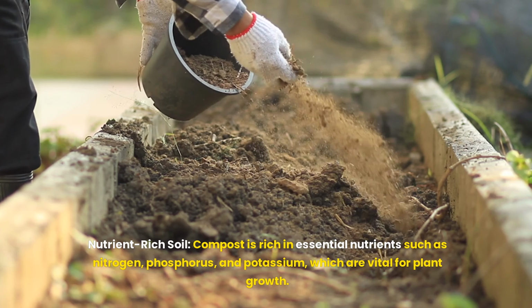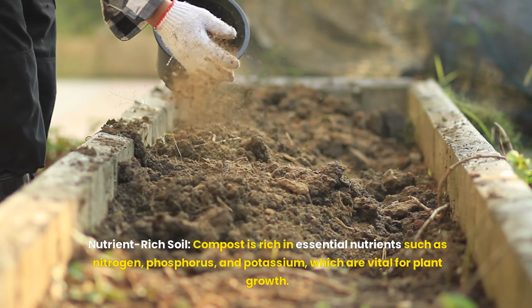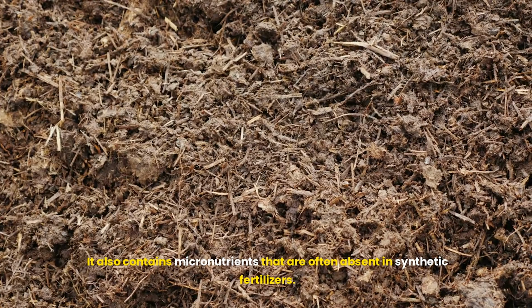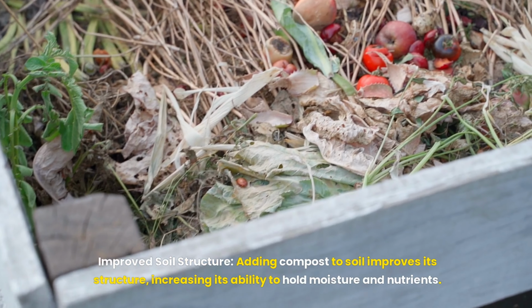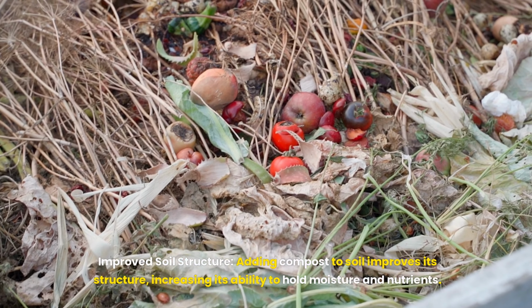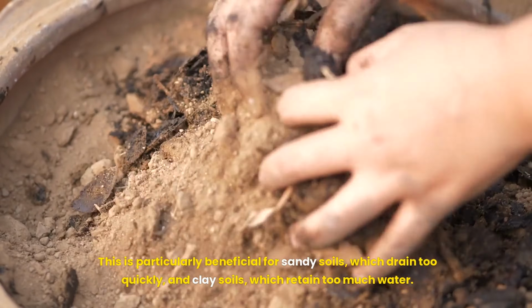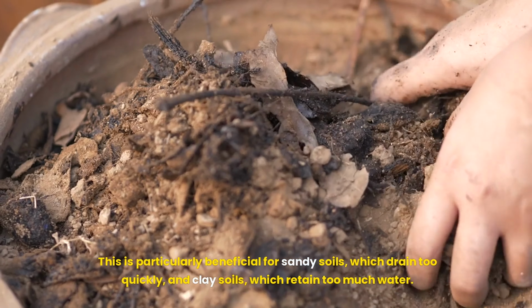Nutrient-rich soil. Compost is rich in essential nutrients such as nitrogen, phosphorus, and potassium, which are vital for plant growth. It also contains micronutrients that are often absent in synthetic fertilizers. Improved soil structure. Adding compost to soil improves its structure, increasing its ability to hold moisture and nutrients. This is particularly beneficial for sandy soils, which drain too quickly, and clay soils, which retain too much water.